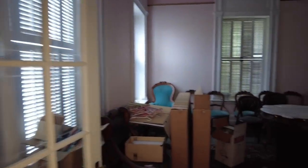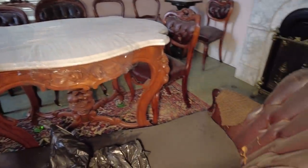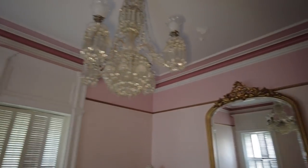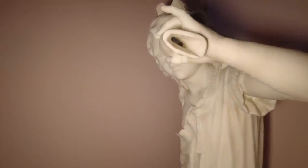All right, we'll head on into this next room here. They had begun wrapping some of the furniture, but it's just been left there. They haven't taken it, they haven't done anything with it. The wrapping of it started, but they never finished it because this couch here isn't wrapped. Neither is this one. Very strange. But beautiful furniture though. And then here's a playful little statue in the corner. A little girl looking through something.